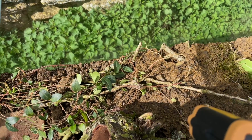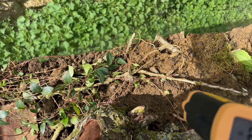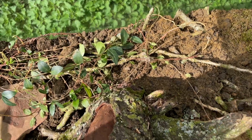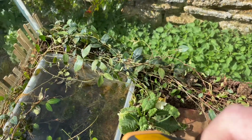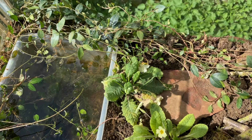We've got, oh, look at that, vivarium. Look at this sort of temperature, because we're in direct sunshine. Yeah, that's not bad at all. So we've got some good hot spots, and down there 17 just in the shade. Brilliant. Let's get them in and see what they do.